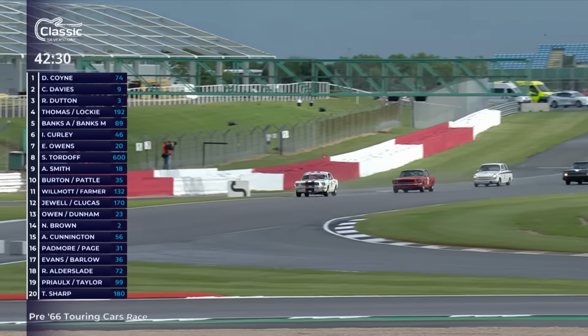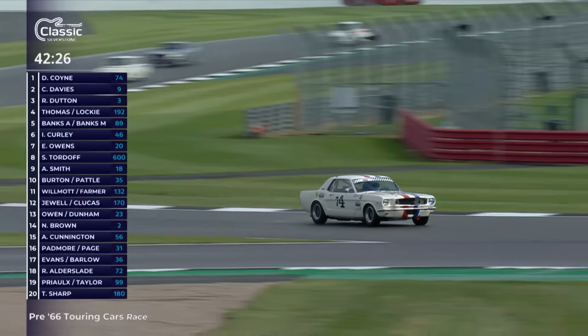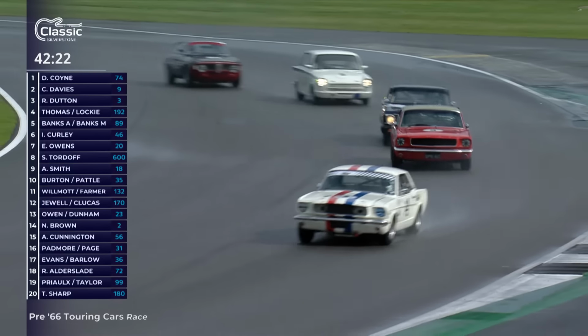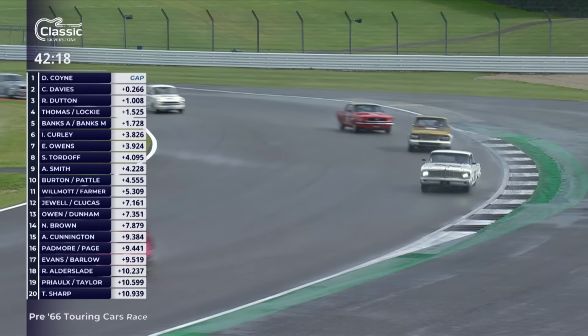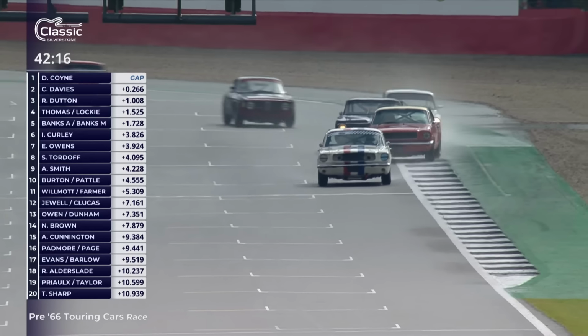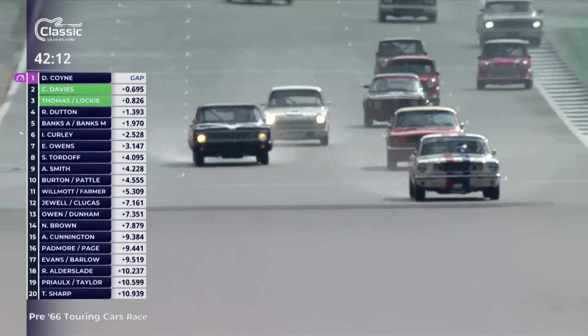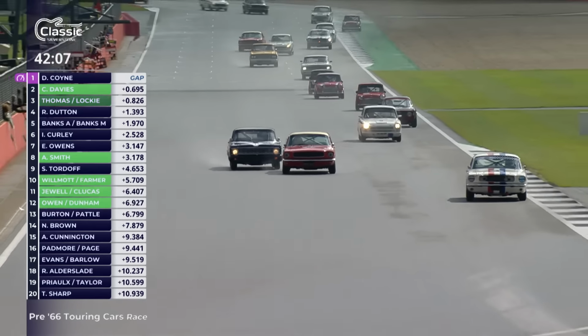Richard Dutton's caught them up again because they're coming into the tighter section. But look at Julian Thomas coming through in the big Falcon. Comes through on the inside. Not a great qualifying session for them. Just about 3 or 4 rows behind, but he's already made his way up, and Dutton behind now in fourth place. Then we've got the Banks Alfa, and don't count that Alfa out, because Max Banks, who will take that over from his brother Andrew, very quick indeed.